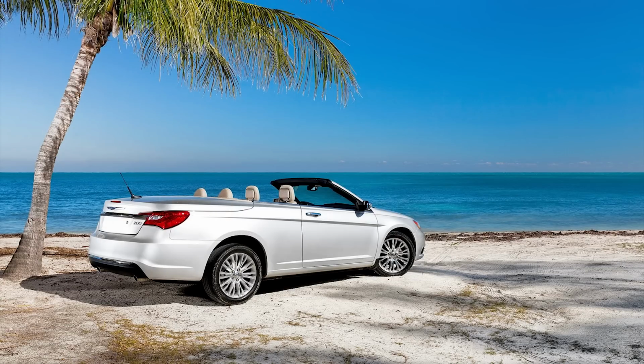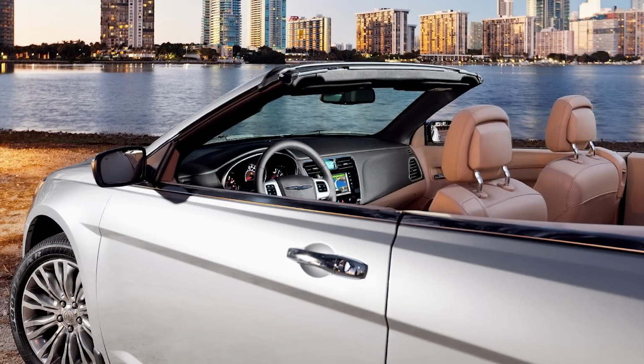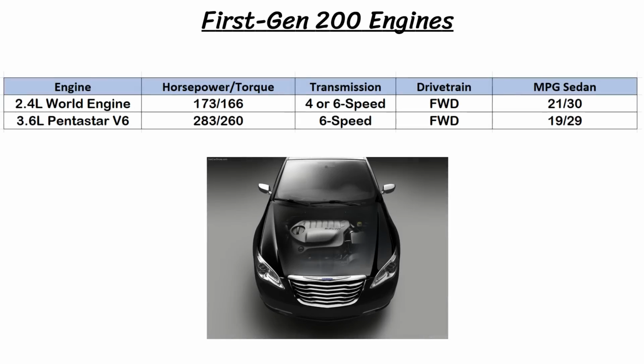Moving on to performance, the LX and Touring got the 2.4-liter World engine that was carried over from the Sebring, and that engine produced 173 horsepower and 166 pound-feet of torque. With the 4-cylinder, you could get a 4 or 6-speed automatic transmission, and Limited and S models got the new best-in-class 3.6-liter Pentastar V6 with a 6-speed auto, and that engine generated 283 horsepower and 260 pound-feet of torque.